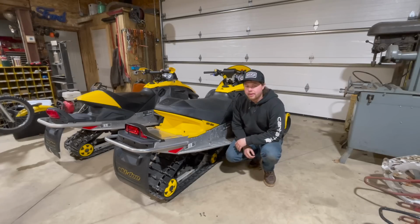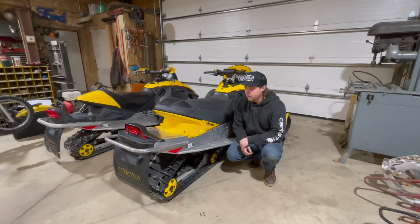All right, so this was rather uneventful, in that this thing actually just fired up and probably was one of the best deals I've ever gotten. Fired right up. It is, in fact, not blown up like the ad stated. So this is a pretty uneventful buy, but I'm happy with it.